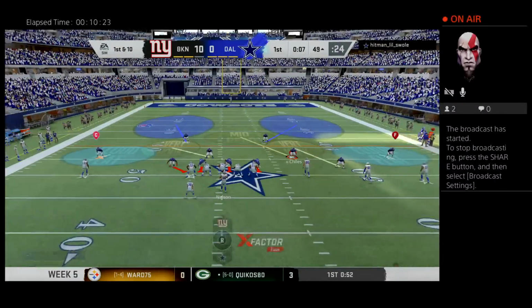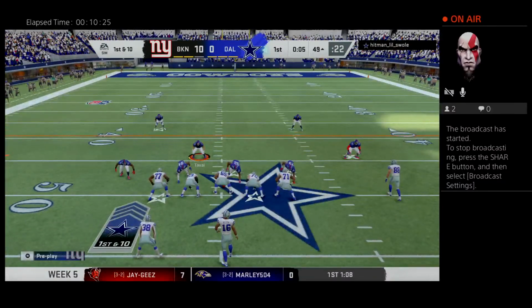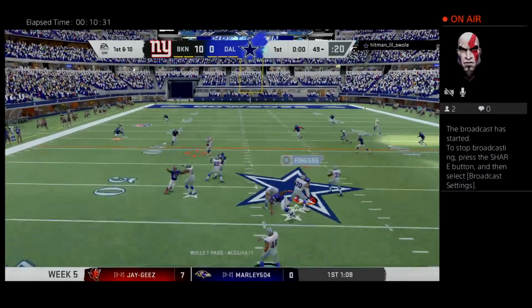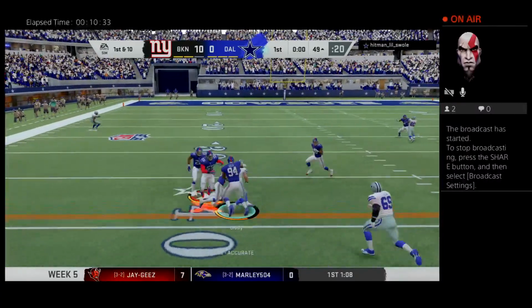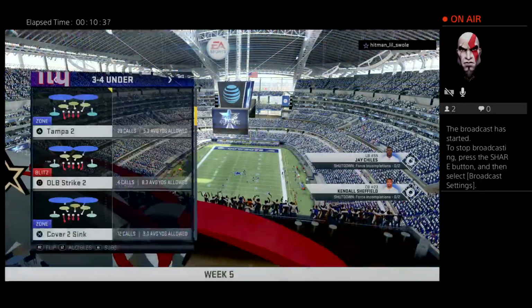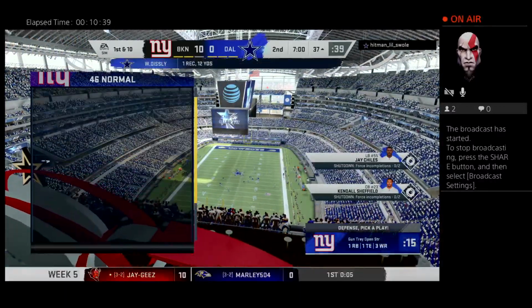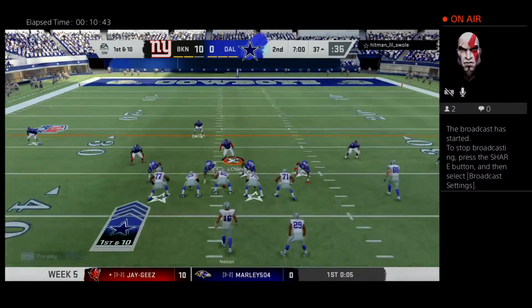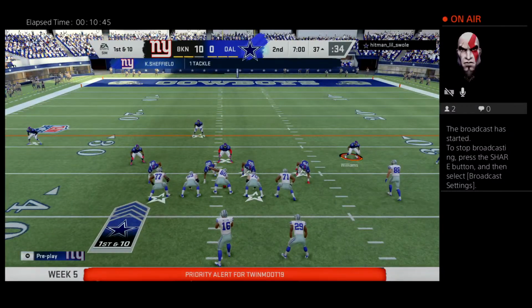So the drive takes him into Giants territory now, 1st and 10 at the 49-yard line. Set to throw is Nelson. Off the play fake, that's into the hands of his tight end, Will Dissly, and he'll be taken down as that will take us to the end of the first quarter of play. 10-0 the score after 1 on EA Sports.